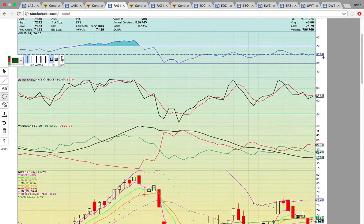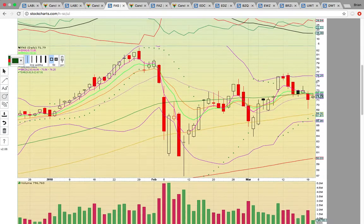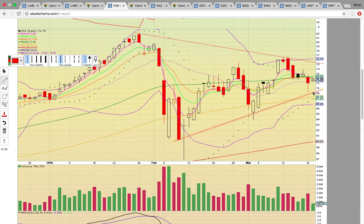If you look here at FAS, this is the financial bull 3 times, and it's been setting up in this channel, and it's coming to a flex point. You can see here's the descending resistance, and then you've got the ascending support, so you have a symmetrical triangle pattern, and one of the two levels is going to break.